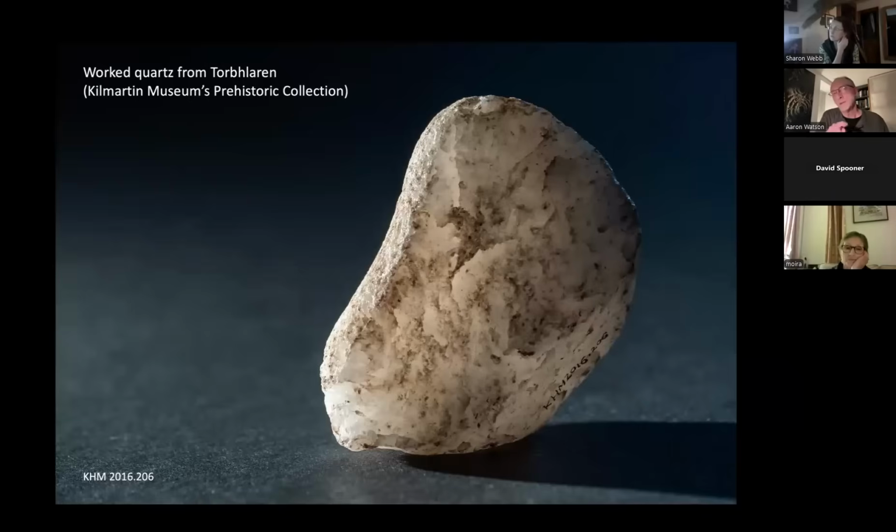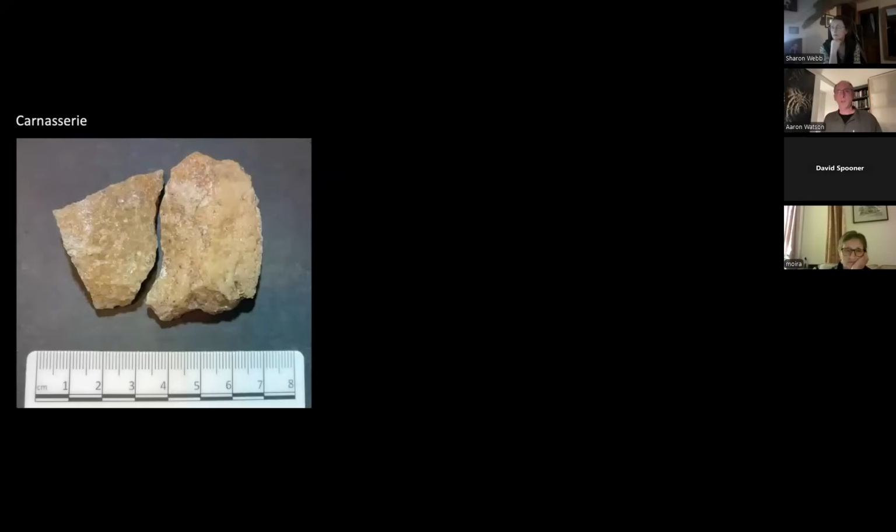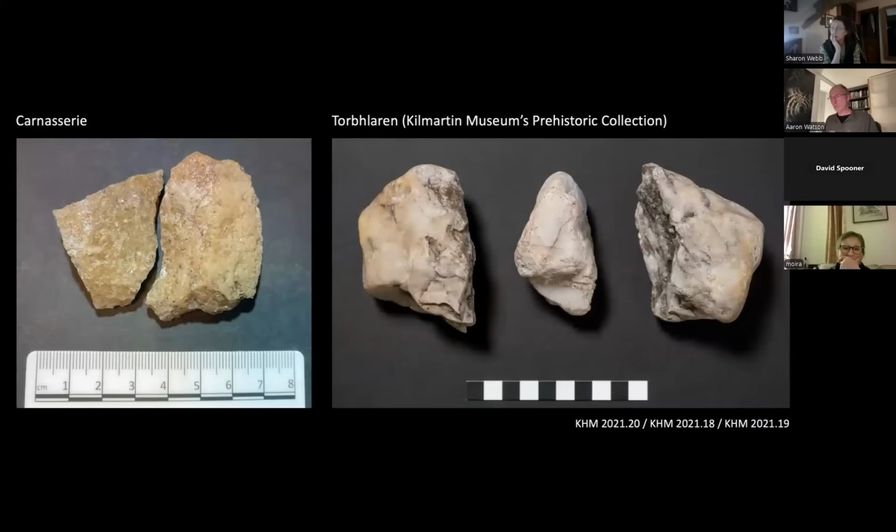And like the finds, particularly from Torbhlaren over the hill in Kilmartin Glen, this discovery of quartz placed within fissures, I think, receives a wider context. In fact, there are parallels across Scotland, but I'm going to focus on Torbhlaren because it's so local. And again, you can see these three objects on display in Kilmartin Museum.